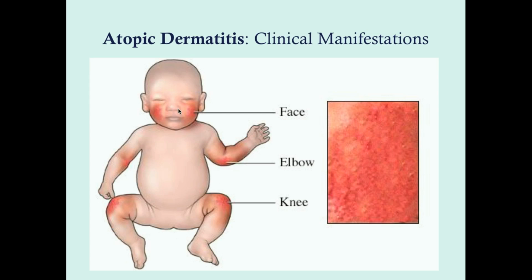So the nose does not tend to be affected. Forehead and scalp can be affected as well. The elbow and then the knees can be affected too. So you get the extensor surfaces, and then these folds can be affected too. And then, to variable degrees, you can get the rash on the trunk too. So it's not showing all the areas that can be affected. These are just more common.